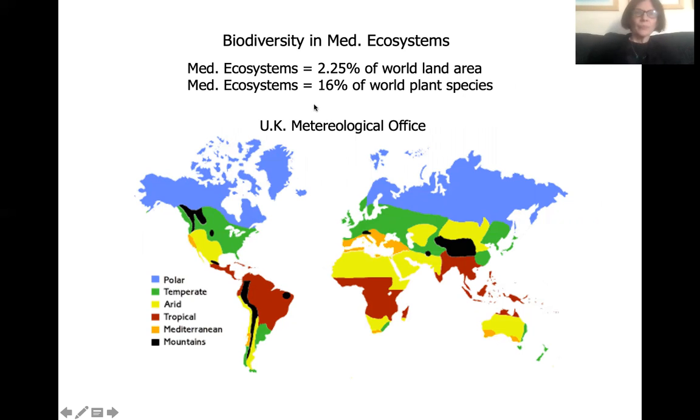Now, Mediterranean climate ecosystems are 2.25% of the world land area, but we have 16% of the world plant species. Now, why do we want to protect this? Well, you'll notice that these areas are heavily populated. This is usually places people want to live. They don't want to live in desert areas. They don't want to live in polar areas. We have a lot of that.